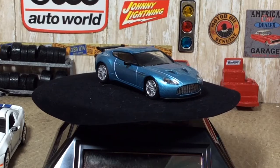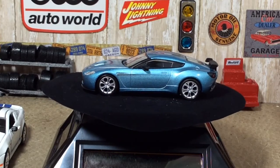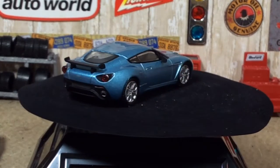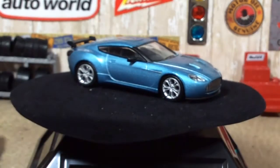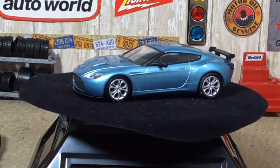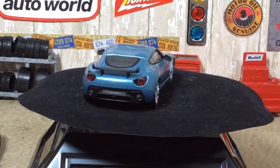It is an Aston Martin V12 Zagato, and really is a beautiful car. Now this is 1:64 scale. I apologize if my camera is failing. It doesn't know how. It gets overwhelmed with the beauty of these little cars when it gets too close. Anyways, just a beautiful car, beautiful lines. The color is awesome.